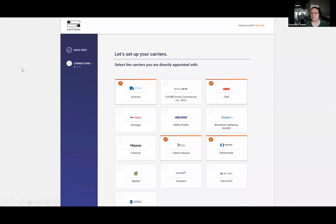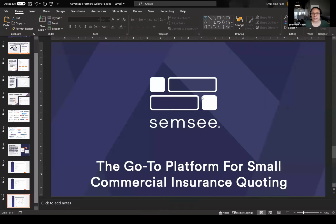And then you'll also select the markets that you are directly appointed with. So these are markets that you would then be able to quote using the Semsee platform after you select them here. And it's important to note that these are carriers that you have a direct appointment with or have your own contract with. The markets that Advantage Partners is able to provide to you will then be added to your profile after you select your directly appointed carriers. You don't have to quote with your directly appointed carriers in the Semsee platform. It's not required, but we do think that it's a good efficiency gain to quote them side by side, so we would recommend it. And after this, you'll be dropped into the Semsee platform, which I will show you now.